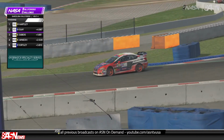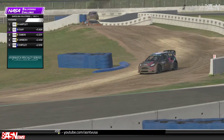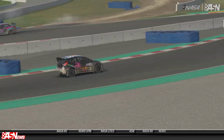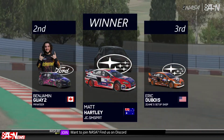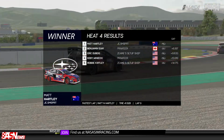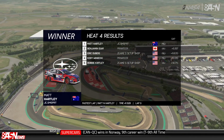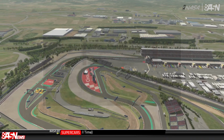I digress either way. Matt Hartley off the final corner. He will win heat number 4 comfortably, but Benjamin Gay makes another feature in NASA Rallycross in the 53. As best of the rest, Eric Dubois, Wienecke, and Kirtley. With you saying that about the gearing, it's one thing I noticed that everyone's setups are so different, especially the gear ratios. So you may drive one setup and be in totally different corners or totally different gears in certain corners than the others.